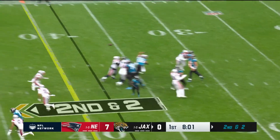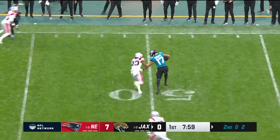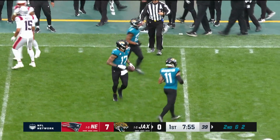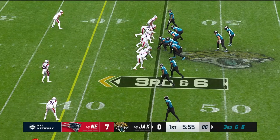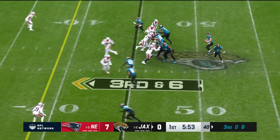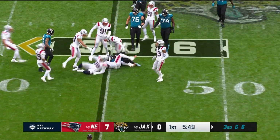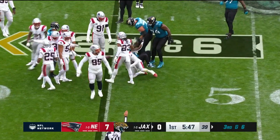Another play fake by Lawrence. He has Ingram wide open. He's going to get it into Patriots territory. Dragged down there by Kyle Duggar. A gain of 13. And Johnson will get it, and he'll be hit immediately by the veteran Jonathan Jones.